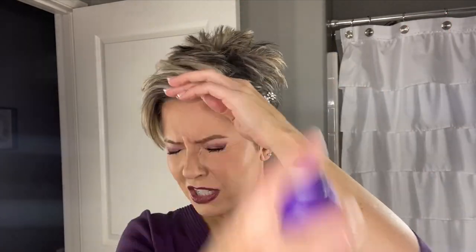And now this front right here, if you have little baby hairs growing like I do, you can use your hairspray or you can use your Enjoy Dry Wax just to gently push those hairs up so you don't have baby flyaways coming forward. And then here on the side, you can gauge according to how long your hair is here, but I want to push that back a little bit so that it doesn't cover up these cute little pins right here. So you can decide if you want to do that or not.